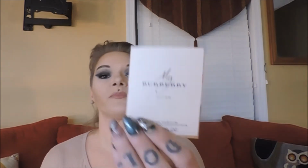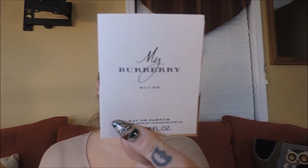All right, let's just go to the perfume first, since there's always a perfume in the bag. This time it's my Burberry blush. Let's see how it smells. Ooh, it sprayed the first time. Ooh, that smells really good. Like, really, really good. Ooh, I like that. Mmm.